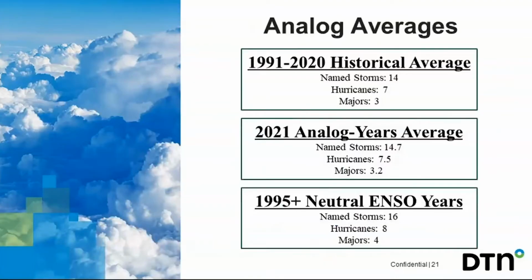Taking an average here, the 1991 to 2020 historical average, as stated earlier, is 14, 7, and 3 for named storms, hurricanes, and major hurricanes. In 1995 plus neutral years, the average is 16, 8, and 4. So neutral again gives you a little more enhanced threat than the all-time average. And the analog average here is slightly above the historical average, 14.7, 7.5, and 3.2. So the analogs point towards a somewhat more active year than normal.